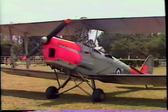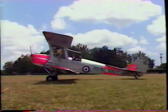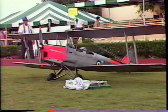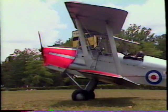Another competitor from Great Britain, Fred Beard, has brought this detailed de Havilland 82 Tiger Moth. Fred started flying Tiger Moths 5 years ago. Fred tells us after many requests, he's now made a kit available of this 1/3 scale biplane.